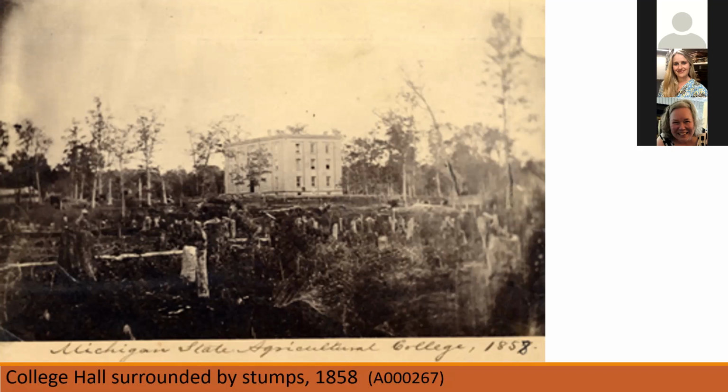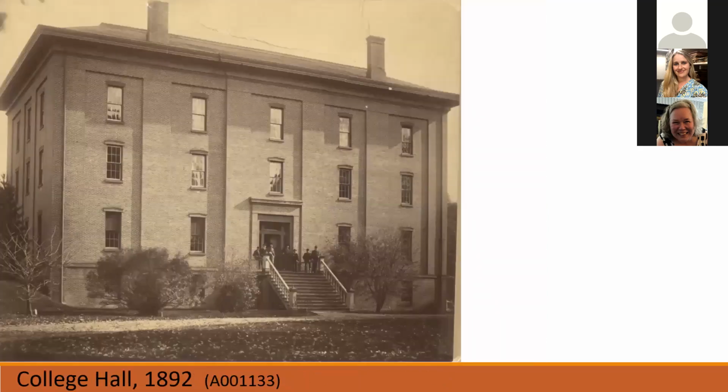And you can see there was a little bit of clearing when they got the land to build the university, but the rest was mostly covered in trees. So you can see College Hall just surrounded by so many stumps, and that's something the students had to help with, was to remove stumps. This is a nice photo of College Hall. You can see where MSU's seal logo, it's very similar to something like this from College Hall.